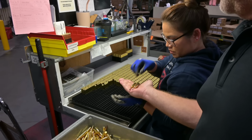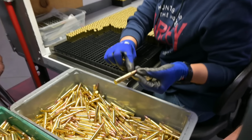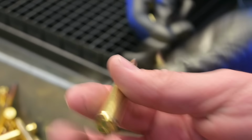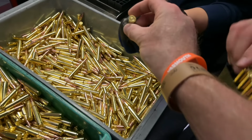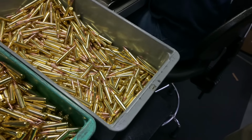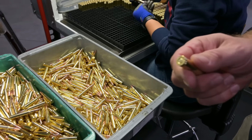Show me those two, will you? Hunter. Here's your tray. The light helps. It's all good. You can start to pick it up. But how can you see that? I mean, it's amazing.